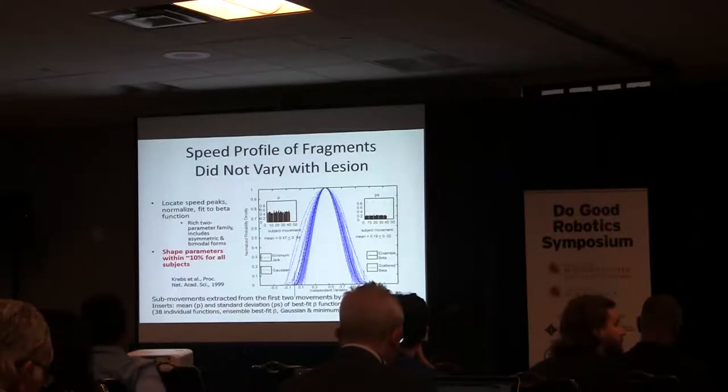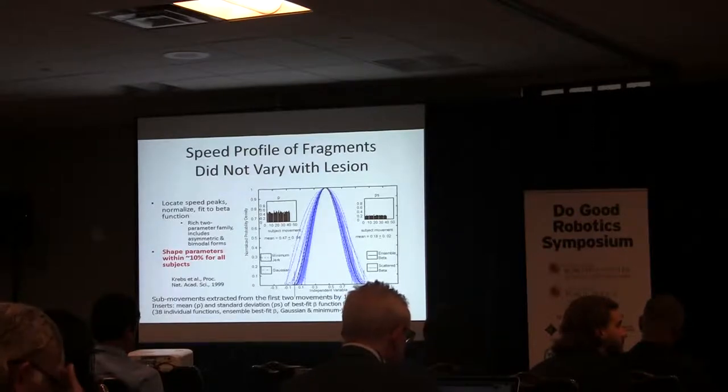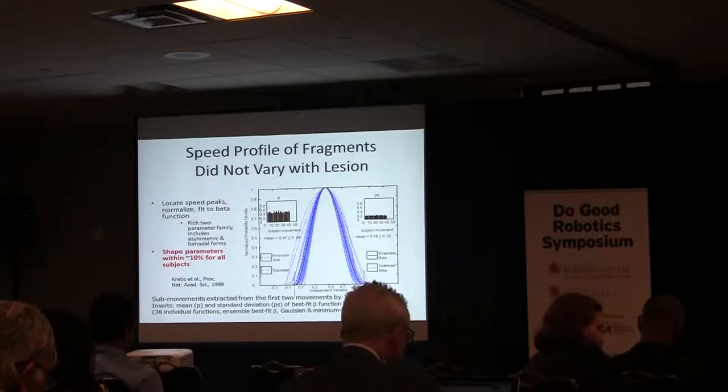We checked this, in work done with Hermano Krebs. We took the earliest movements made by the stroke patients, extracted the speed profiles, and fit them to a function. We chose a function, but that's just for convenience. We studied 20 patients, and one of them got no recovery at all. Of the 19 that did recover, we had a very wide range of lesions, and yet all of the submovement profiles were within plus or minus 10% for all subjects. So the profile of the fragments does not vary with the lesion.